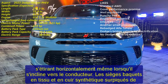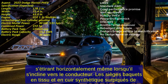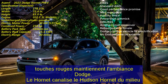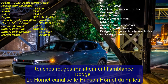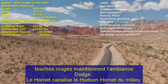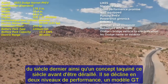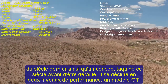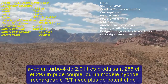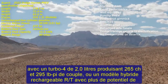The R/T plug-in hybrid pairs a 1.3-liter turbo 4 with a 90 kW motor powering the rear axle, while a 6-speed automatic shuttles engine torque to the front axle. Combined it makes 285 HP and 383 lb-ft, and with a power shot sport mode that provides 25 extra horsepower in bursts of 15 seconds, it can go from 0 to 60 miles per hour in 6.1 seconds. Dodge says that power shot shaves 1 second off its 60 miles per hour time, so without that function the R/T is slower than the GT.